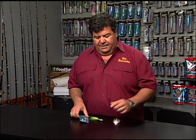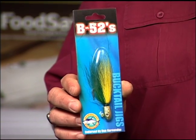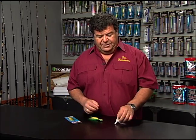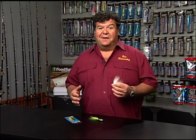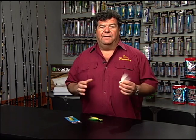and drop it down. If you're not sure what bucktails look like in the stores, these are the B52 bucktails. You can find them at all your local tackle stores and on our website. As far as stripers, I would really suggest a white or a red and white color. This works out really good for stripers. For halibut, they'll hit anything on the bottom. Just got to get in front of them, agitate them a little bit with it, and they'll strike it.